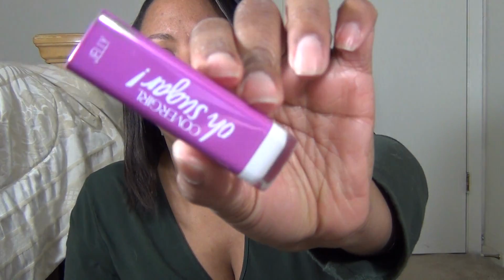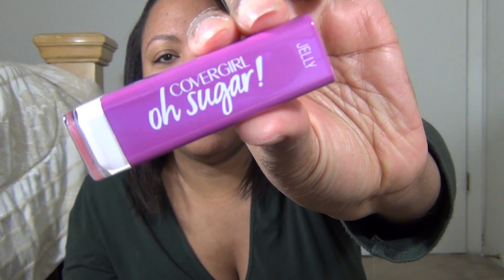So I got that. The next thing I picked up was the CoverGirl Oh Sugar. So this is like a lip balm. Sorry. So it's like a lip balm, and it says it is a vitamin infused balm, and I believe it has avocado oil in it, and it's supposed to be competitive to the fresh sugar balms, because even on the display it said something about being comparative to the $20 balm, and this one I picked it up for like $6.99. And I've been loving it.